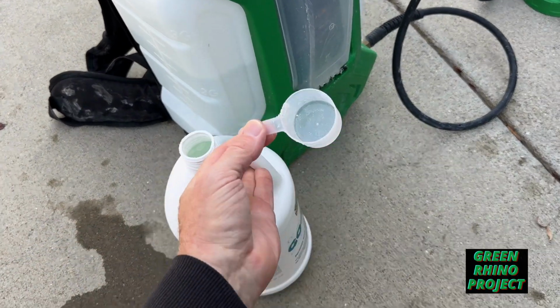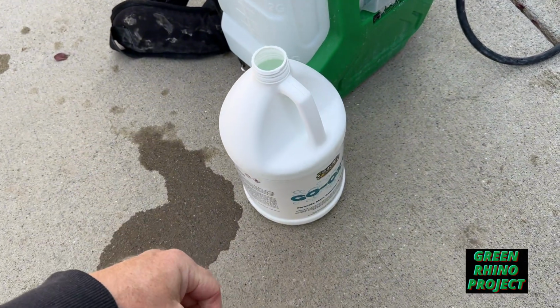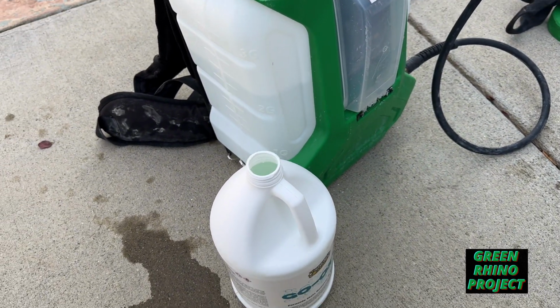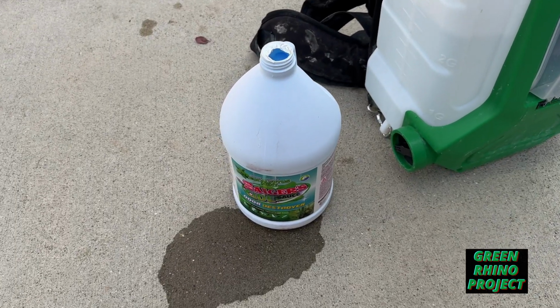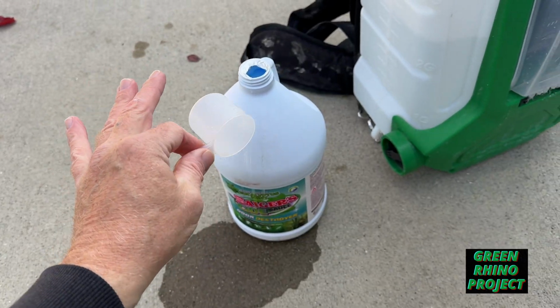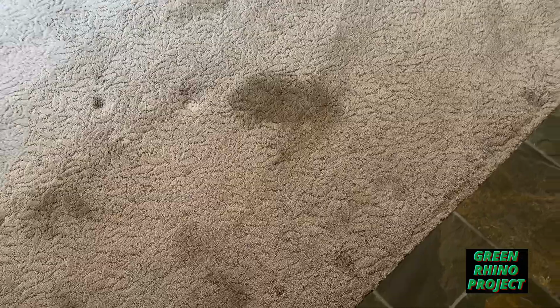Okay, for the staining part of it, we need to use a peroxide-based product. Go-Oxy is what I used, and I do about 12 ounces per gallon. All right, for the other side of it, Sacred Side eucalyptus right here, stuff's amazing.